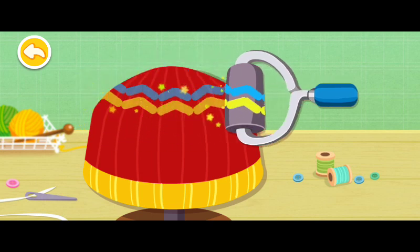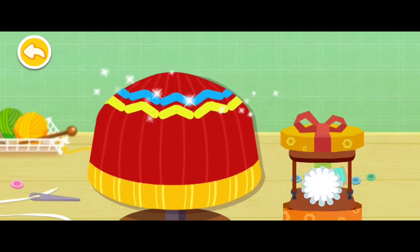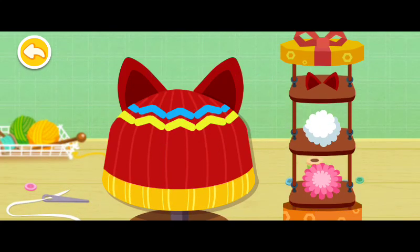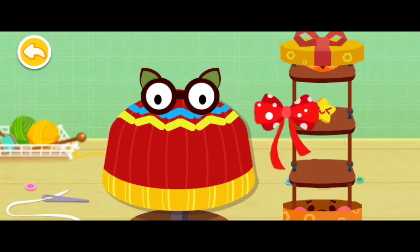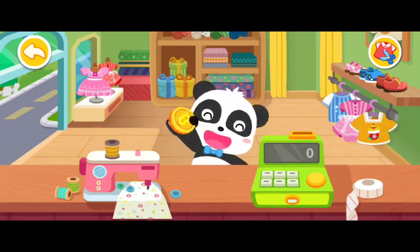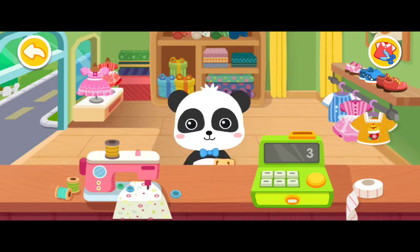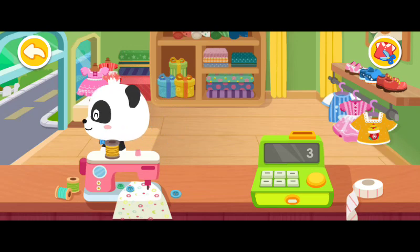Almost ready, and you just need to decorate it. The hat is ready. It looks great. Thank you for your visit. Safe home.